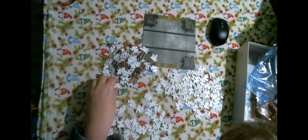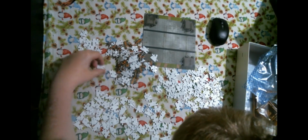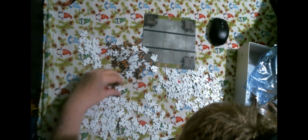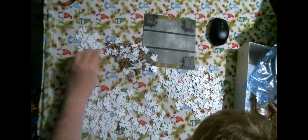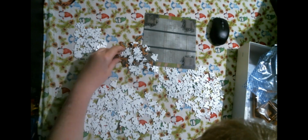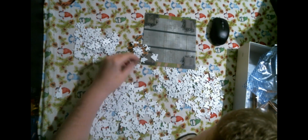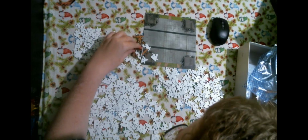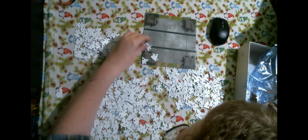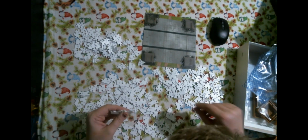So if you haven't come across these 3D puzzles by Ravensburger, they're made out of plastic. One side's coloured, one side's blank as you can see, but on the blank side it has actually got numbers. You work from 1 to however many pieces there are in the puzzle, following the arrows to show you which direction the next puzzle goes on. It can be a little fiddly to work out where they go, but definitely worth it.